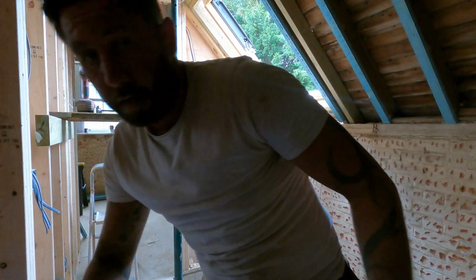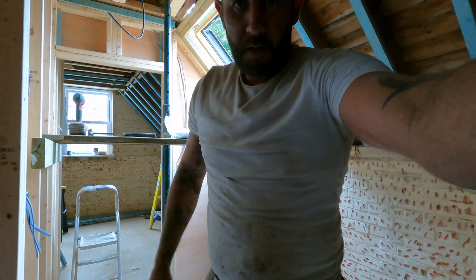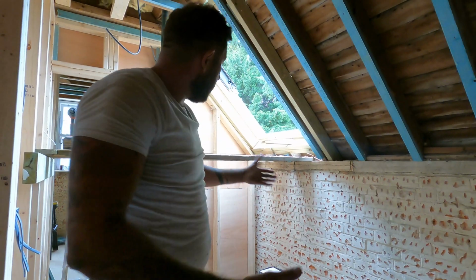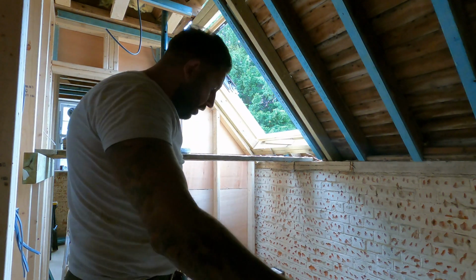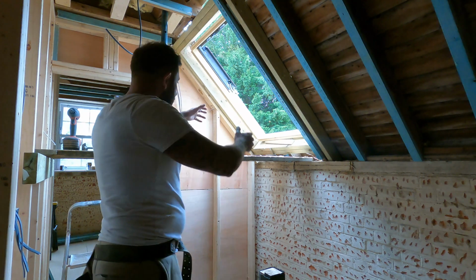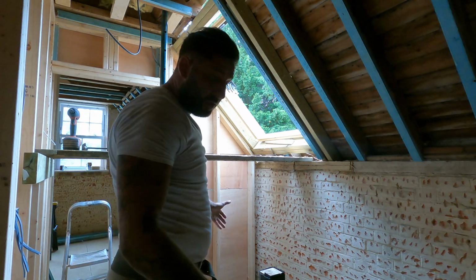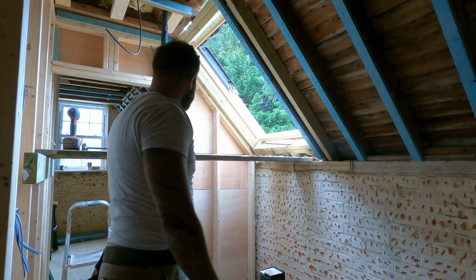Right, so the frame is done. You can tell the difference now. Look at all the light coming through. I've turned that light off now. It was absolutely pitch black this morning. So that's going to flood loads of light right down onto that hallway downstairs, which is what it's all about.